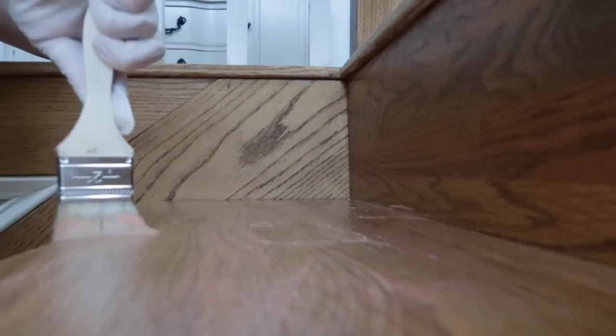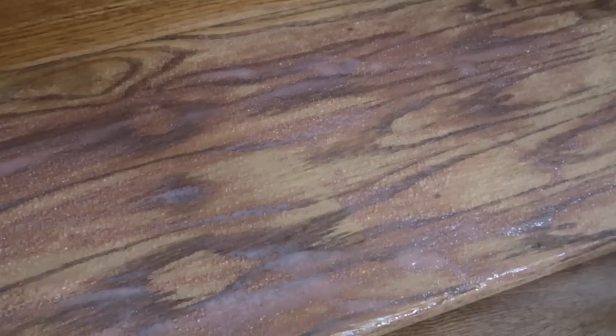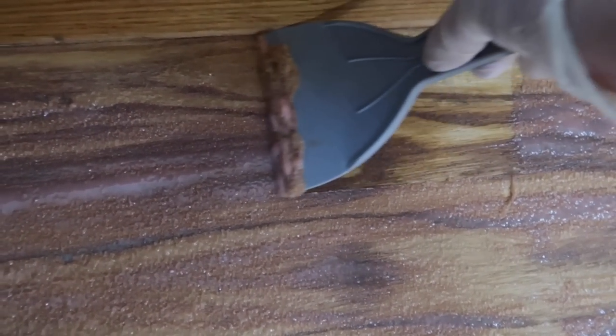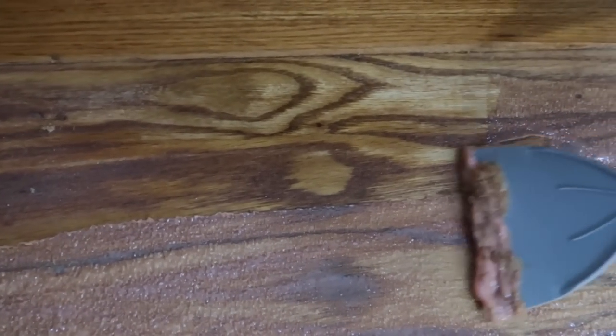I have been using Citristrip for years. We use this also on our back deck to help strip off the old paint on it. It was very easy to use. I used a jug and like a quarter. We had some left over and then we went and bought a new jug. But as you can see, it just comes right off and it's so satisfying.